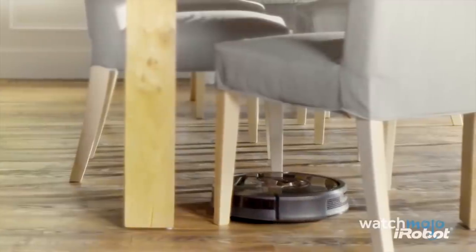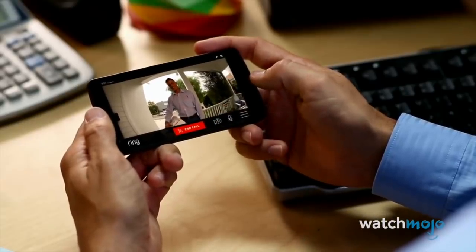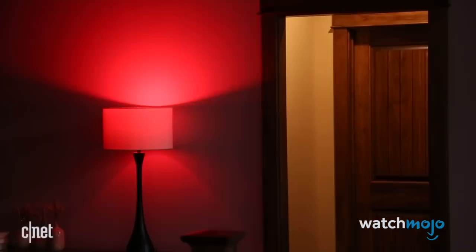Home smart home. There's no shortage of awesome tech for your place, from video doorbells and security cameras to Wi-Fi thermostats and Bluetooth door locks. Need some suggestions? You've come to the right place.